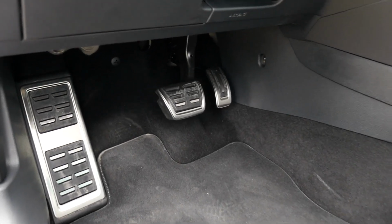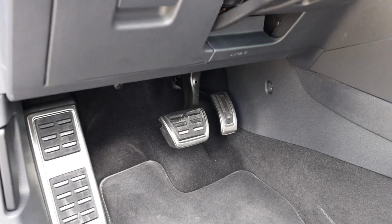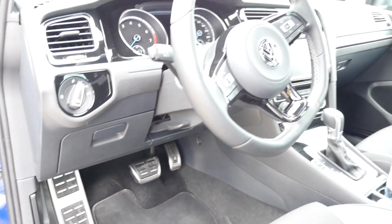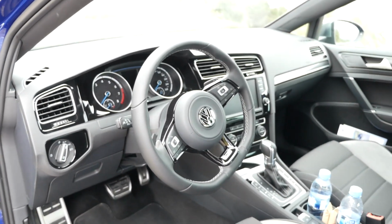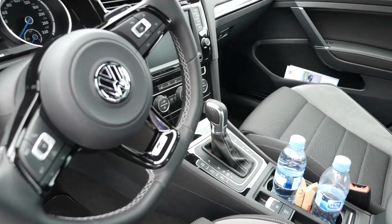Looking at the lower part, well, these aluminium pedals, they shouldn't be missed in any sports car, and we also got them here from serial production. So what do you think from the first impression here from the interior?